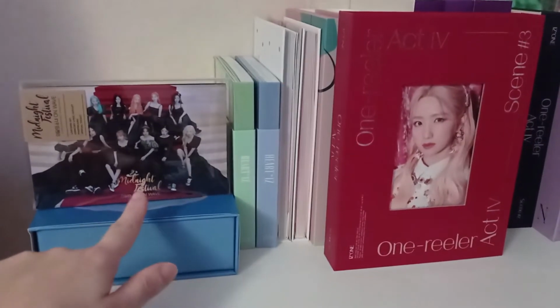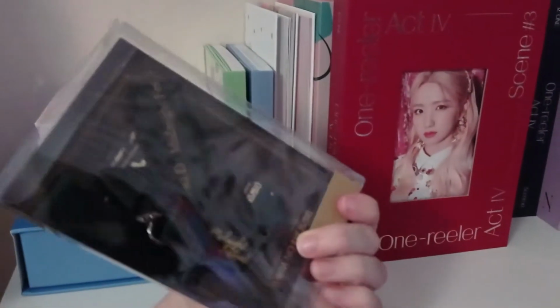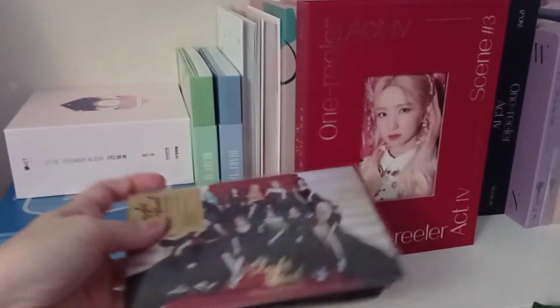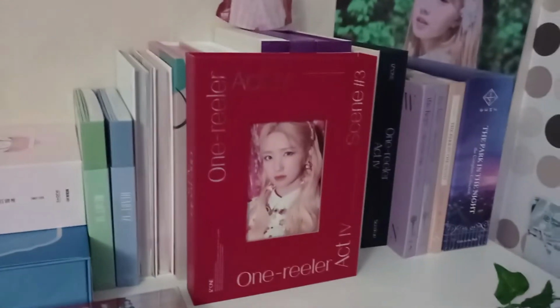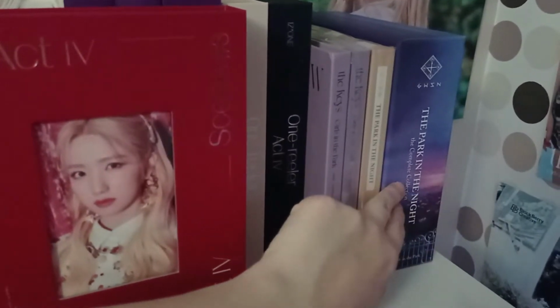So right now I have this on display. It's the Midnight Festival merch bundle thing. Basically I put the lanyard and everything in it, and since it has a postcard on the front, I display it. I really like the picture. But other than that, it's all GWSN and IZ*ONE. As you can see, GWSN are still on this side. It really hasn't changed at all.